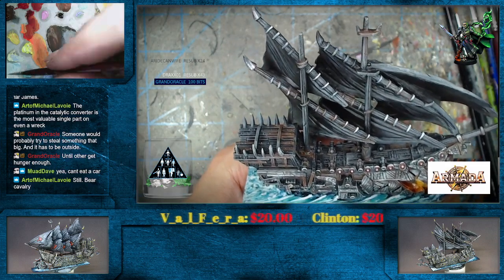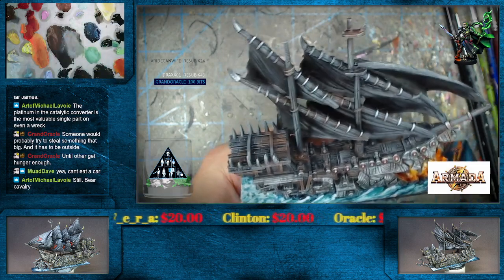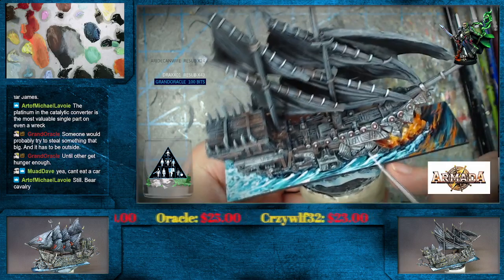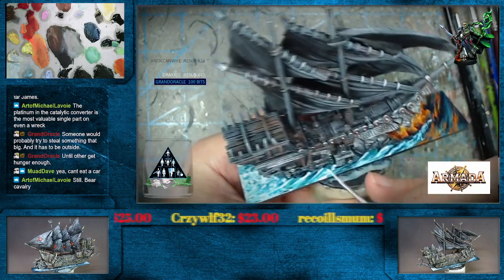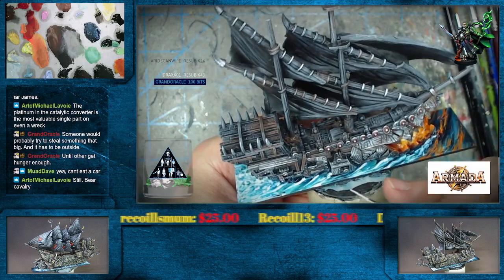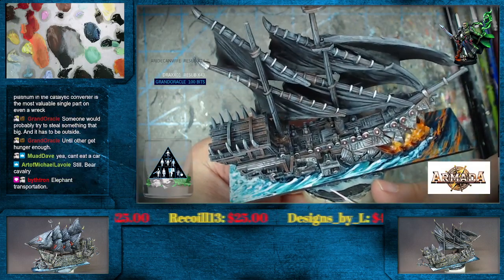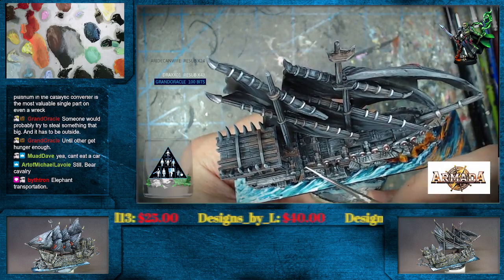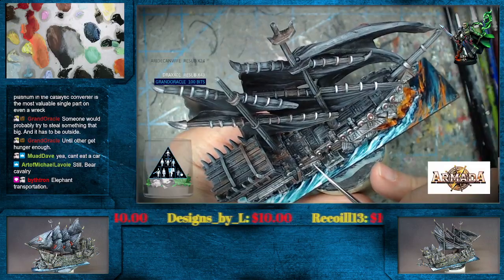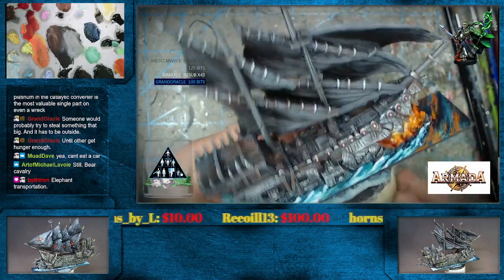So Artemichael suggests bear cavalry. Now, of course, bear cavalry, ironically enough, doesn't work so well in the wintertime because you get mighty cold sitting on the back of that animal with no clothes on. Unless maybe Artemichael was suggesting actual bears.